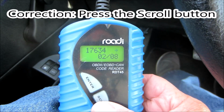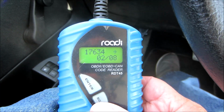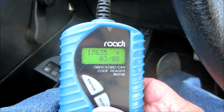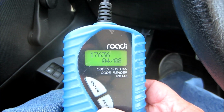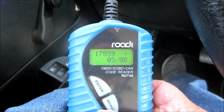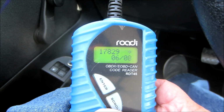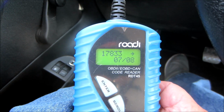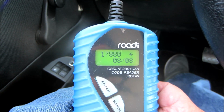Press the scan button. Number 2 is 17634. Scan. I guess that's scroll, sorry. 17635. Scroll. Code 4 is 17636. Code 5, 17859. Code 6, 17829. Code 7, 17833. Code 8, 17880.